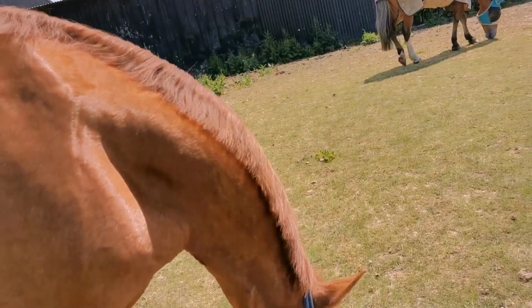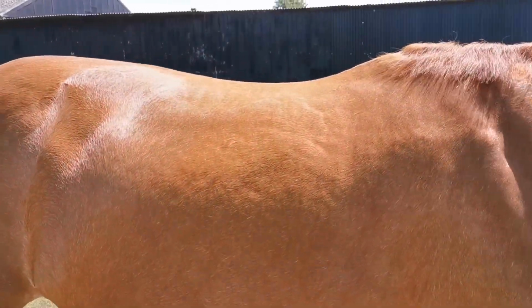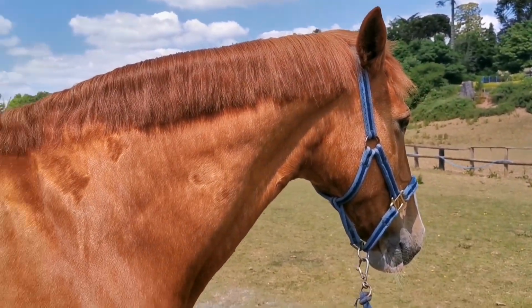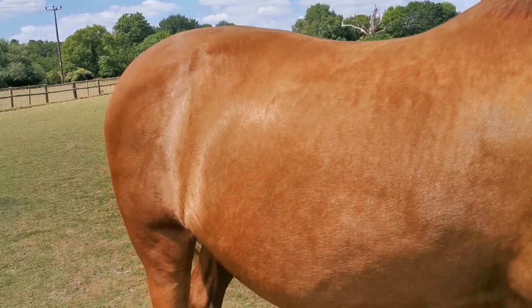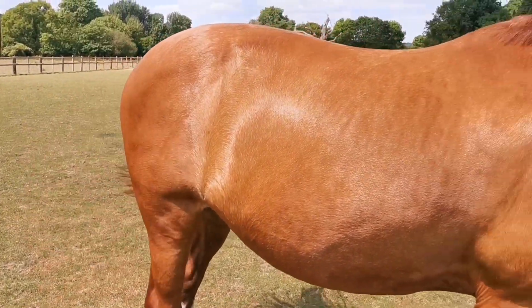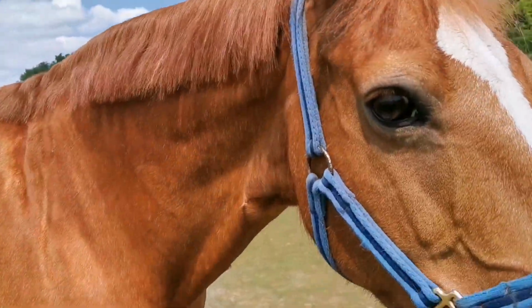But the mane's all short and lovely too. View from this side, more shine on this side. Beard trimmed too. Mane nice and short. Looking good, Lols. Tail's a good length too. And now we just need to get rid of that belly, don't we? Yes. Get rid of your belly.